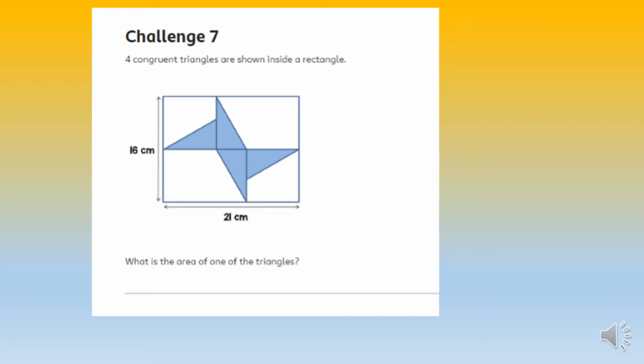Remember, if you can work this out by yourself, please carry on and do it. If not, keep listening for hints. Okay, so I first notice these two sides. Remember, they're the same, they're congruent, aren't they? What's the length of those two sides altogether? Can you work out what one of the sides is? Okay.